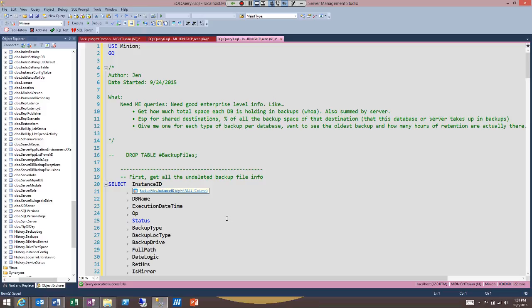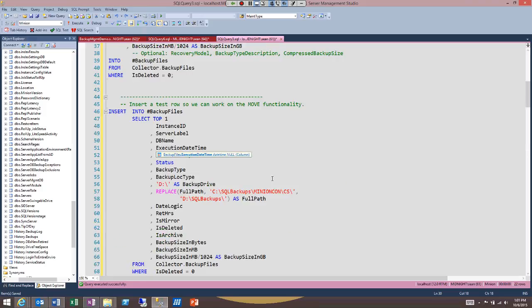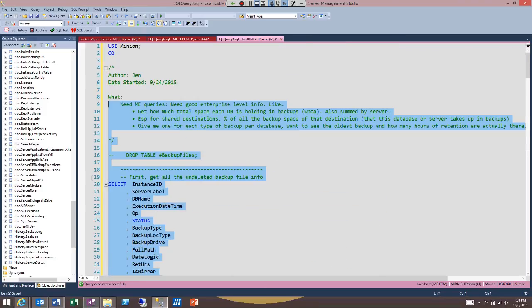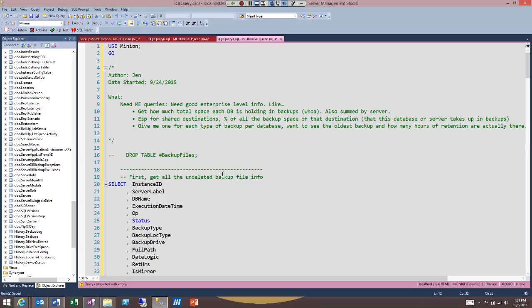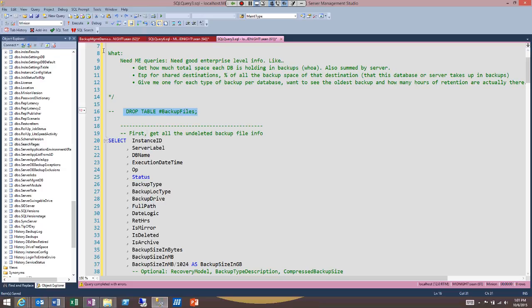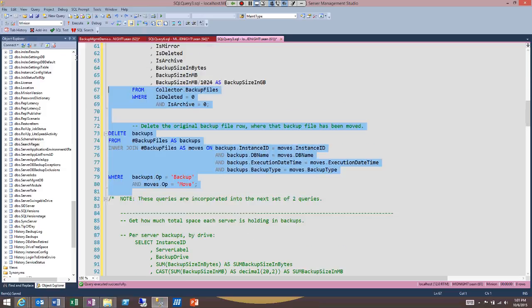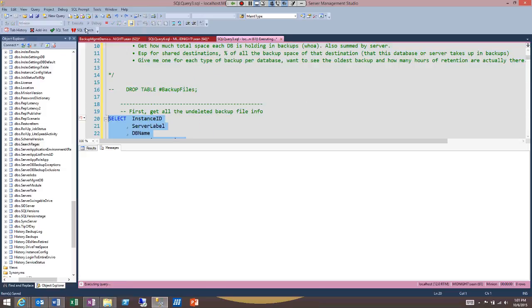So here we've got just a simple query that we've written. Oops, sorry. I've got to run these first, or it won't work, because this is our base level data that we're pulling in from the tables. Let me drop this and see if that drops. There we go. Now let me pull this up here. There we go. Okay, and now I can run some of my queries.